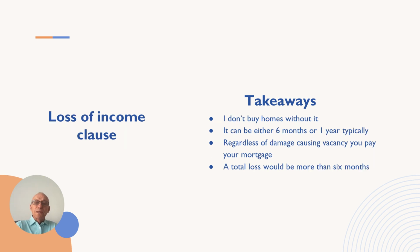Now, this is really huge for me. It's another way that I think some people cut down on insurance to make their numbers look good. Loss of income. Let's say you have a fire and it takes 4 months. If you have a fire, you got to get the insurance company in there. You got to negotiate with the insurance company, and then you got to get permits, and then you got to get the thing done. So 4 to 6 months is not unusual if you have some serious problems, or a year if you have a total loss.